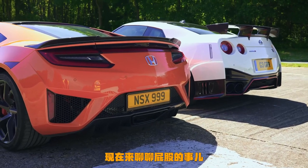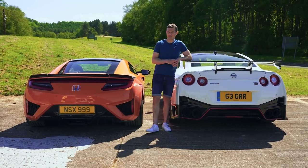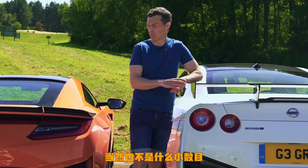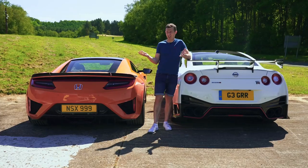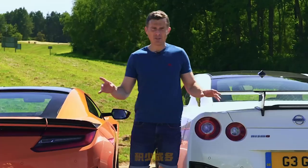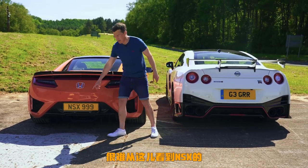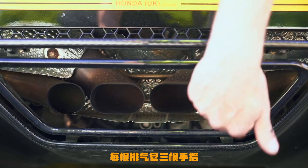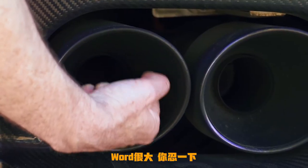Comparing both these cars' rears, you would think that the Nismo was way heavier than the NSX. It's not though. This weighs in at 1,703 kilos. Which means it's no lightweight, but it's still lighter than this because this is 1,759 kilos. It's because of all the batteries and motors and hybrid tech on it, you see, adds weight. Interestingly though, while they look very different, they both have quad tailpipes. Hard to spot them here on the NSX, but yes, they're down here and you can put three fingers in each pipe. Whereas with the GTR Nismo, it'll take a whole fist. Look, you can fist it.